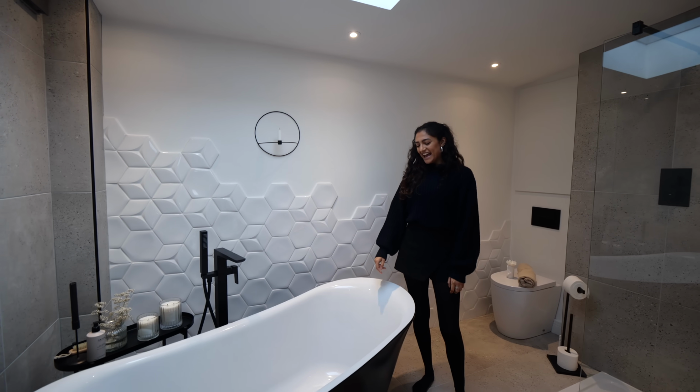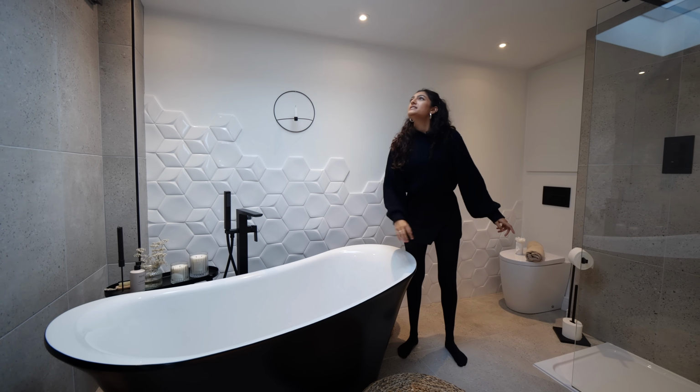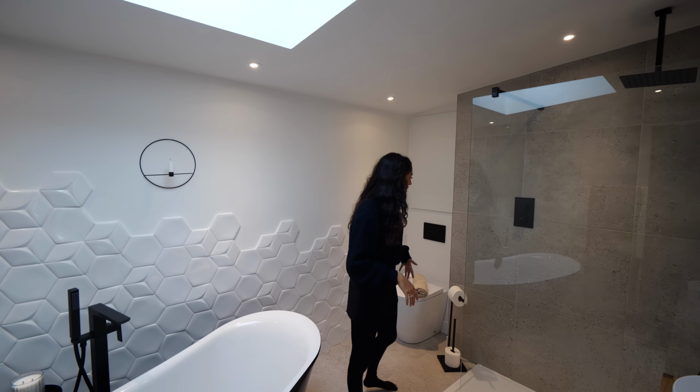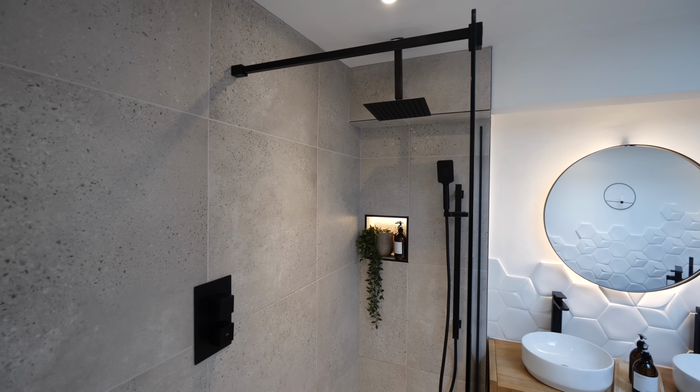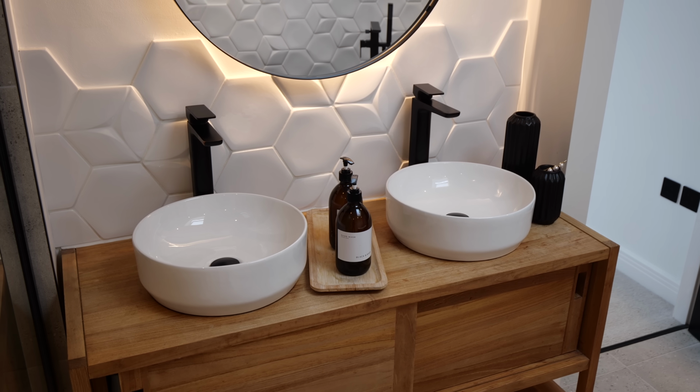Anyway, we have the bath in the middle with the beautiful black fittings, Velux window up above, so like I said, again the light's flooding through. We've got a walk-in shower with these beautiful textured tiles, a really beautiful recess in there as well, and our twin basins.